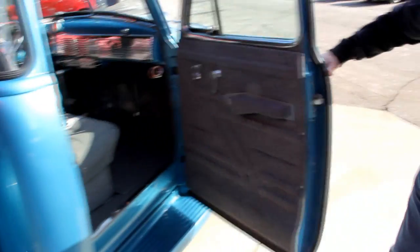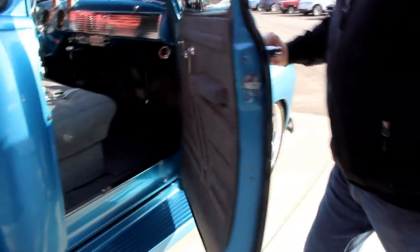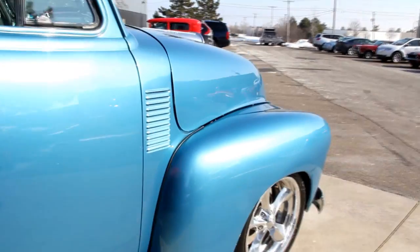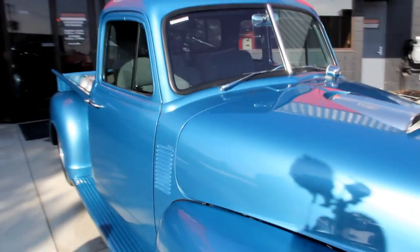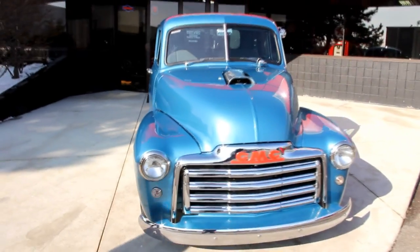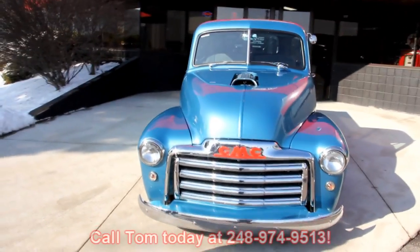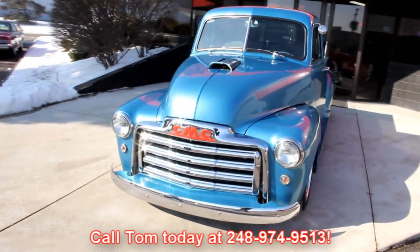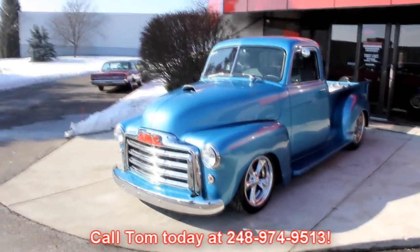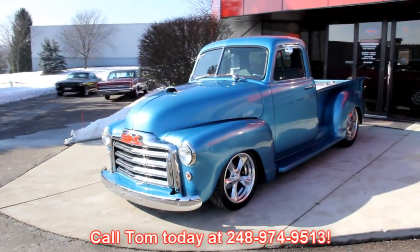Absolutely stunning truck here. And at Vanguard Motor Sales, we're not consignment dealers. We spend the time and check the vehicles out before we buy them. Then when they get back here to the shop, we run them through an inspection process that helps answer all your questions when you call at 248-974-9513. And here at Vanguard, we carry an A++ rating at the Better Business Bureau.